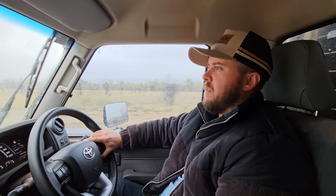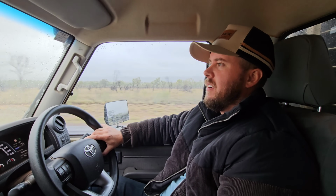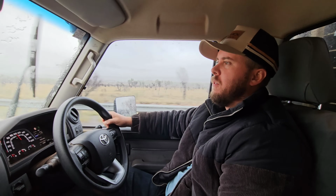Bloody hell, so we're really enjoying this. Just sort of driving around everywhere really, and a lot of people are doing the same. That's usually the way it goes down when it rains here. Everyone goes down to the Todd River and has a look. Right now we're just heading out to the clay pans not far from town, which we just thought we'd have a bit of a look.